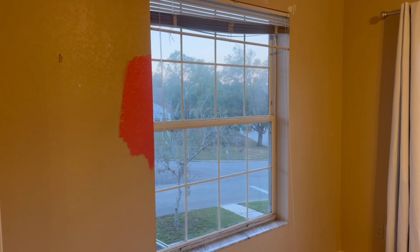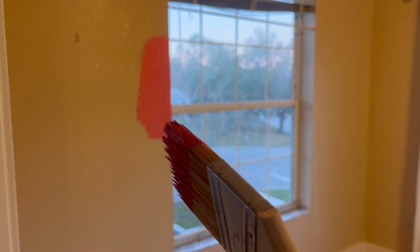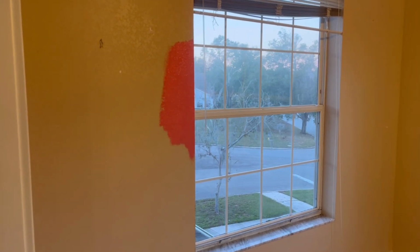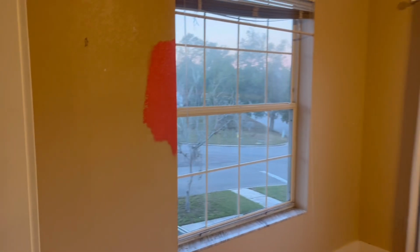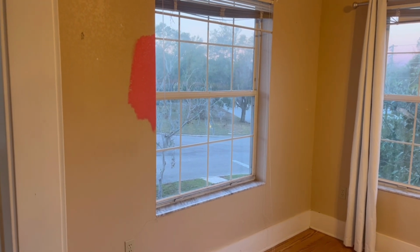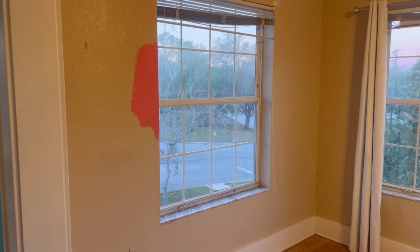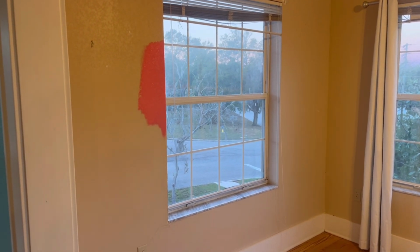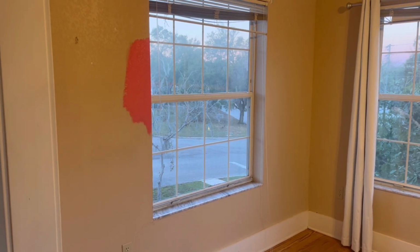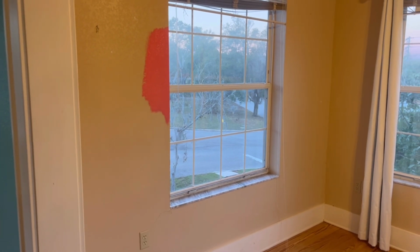Okay, since it's sunset time, the color of this room on the camera is making it look kind of orange, more like a salmon coral color. I can assure you, it's not quite a hot pink, but like a dark bubblegum pink. So I will take a video tomorrow morning when it's really bright in here so you guys can see more what the color looks like and see if we actually really like it.